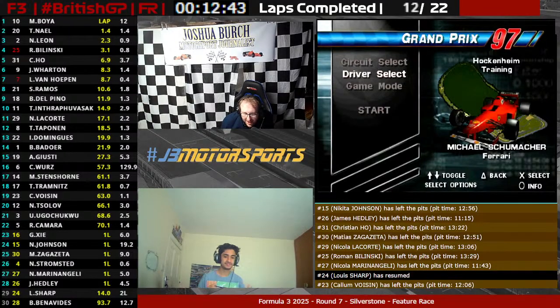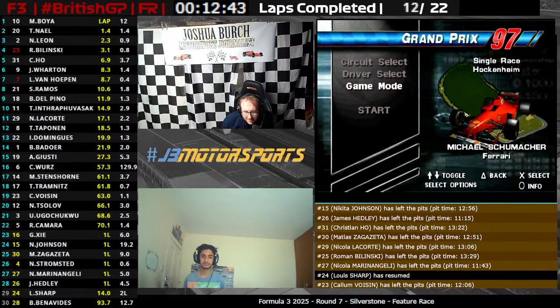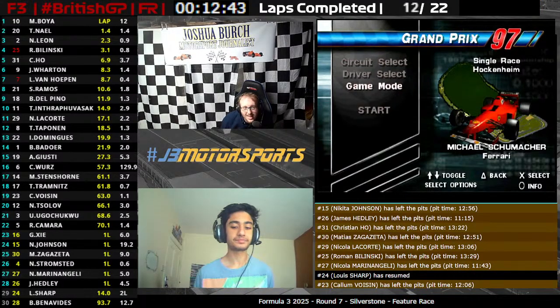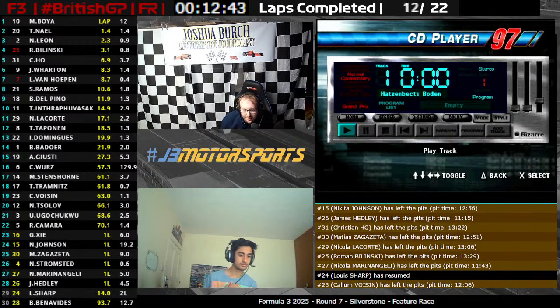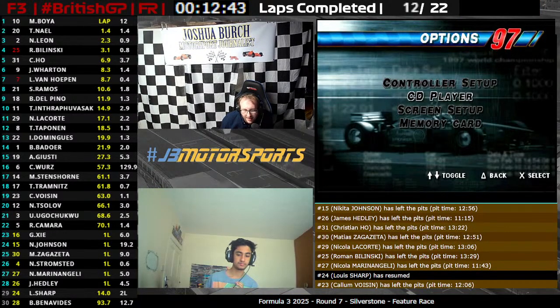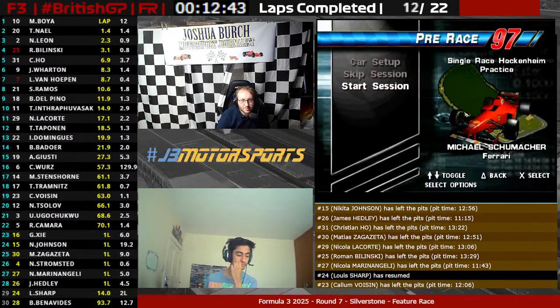This is really bad for me, as the safety car's now leading the rest of the field out. Oh, here we go. It's down here. There we go. So the safety car is now creating a wash on the start-finish straight. This is absolutely insane. Right, single race practice Hockenheim.